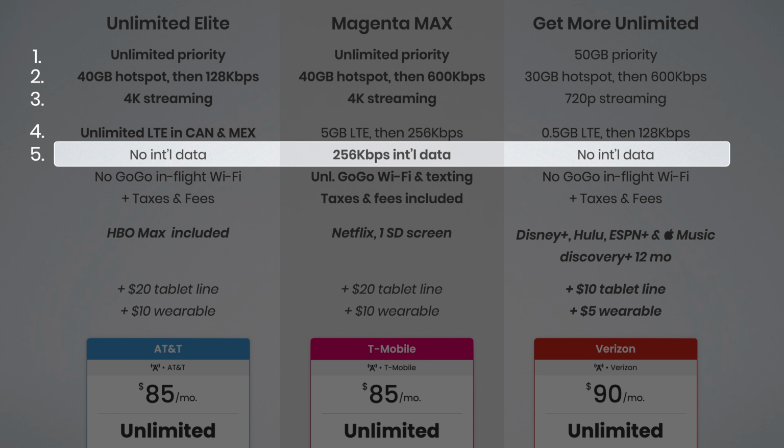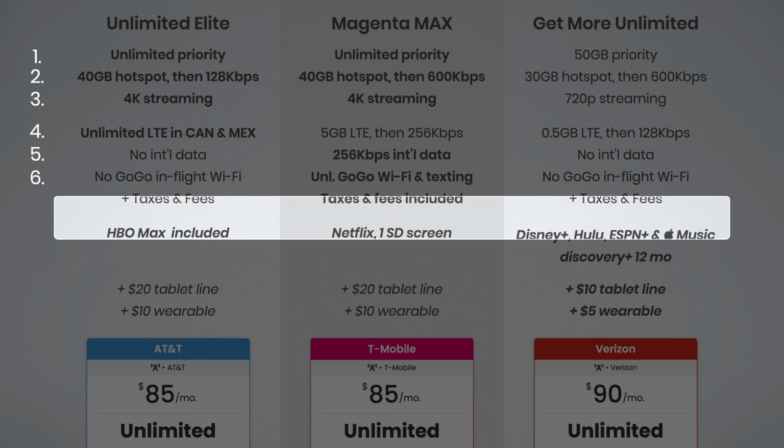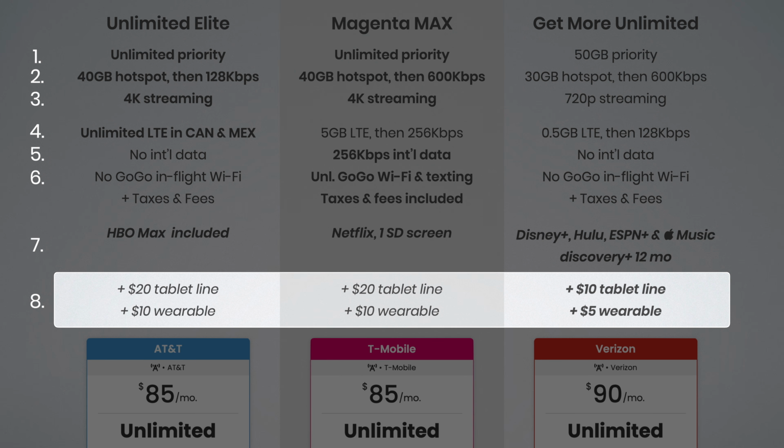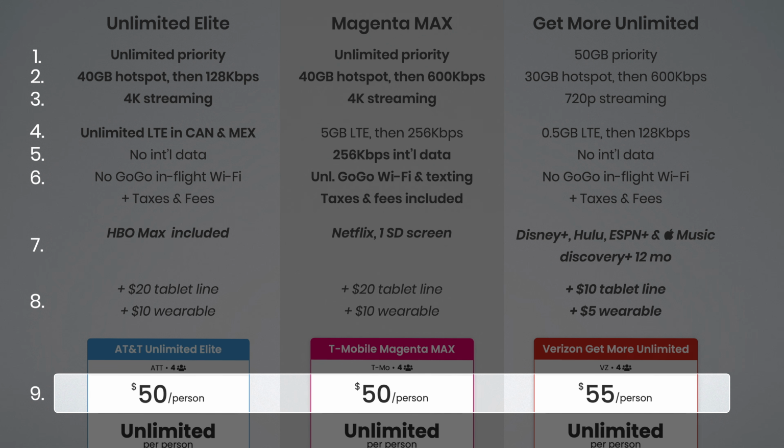T-Mobile wins with the best international data. T-Mobile also wins with unlimited GoGo in-flight Wi-Fi and texting, and the perks come down to personal preference. Verizon wins with the cheapest cost for adding a tablet or wearable to the plan, and finally, T-Mobile continues to win with the best price. It's just $85 per month with all taxes and fees included, and again, with the family discount, T-Mobile is still the lowest cost option. It saves you anywhere from $240 to $480 per year compared to AT&T and Verizon, which is pretty significant. And in my opinion, this continues to make T-Mobile the best value here.